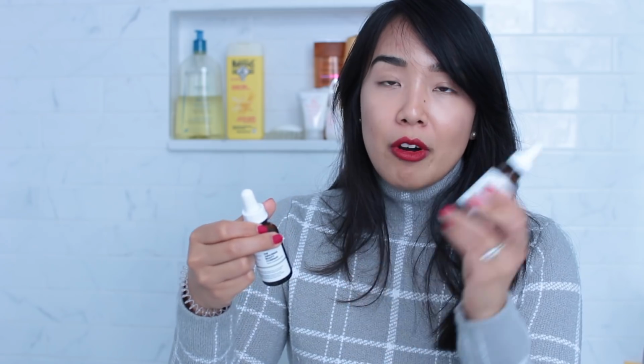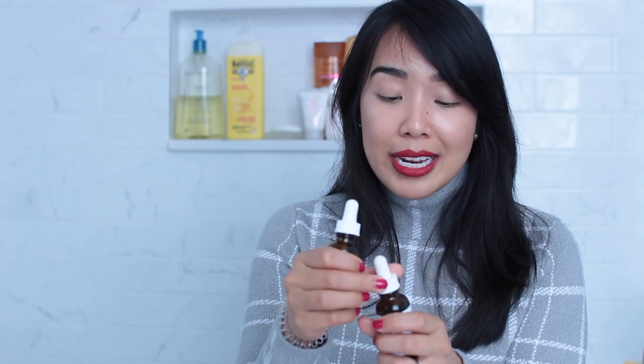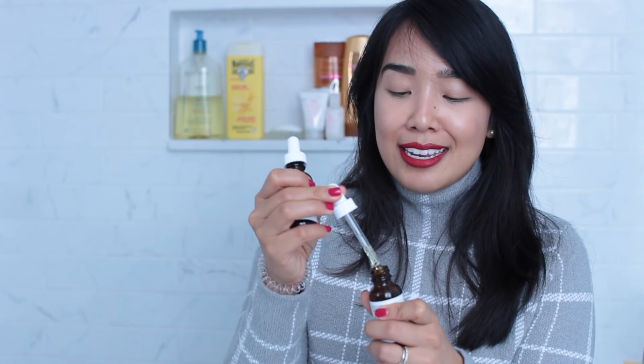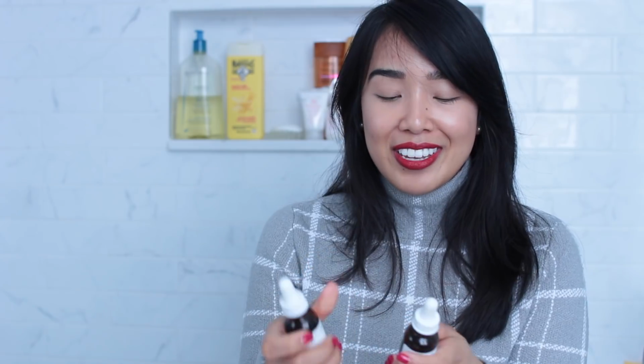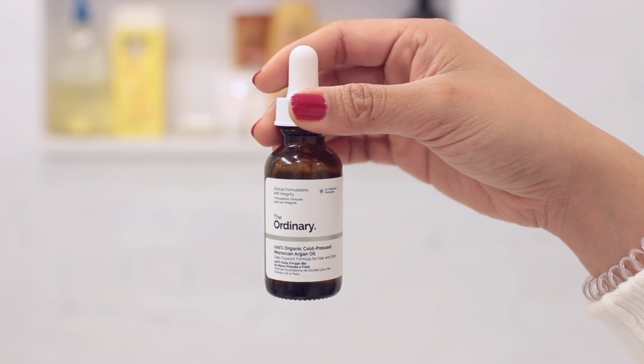I also have a couple of oils from The Ordinary, the Moroccan Argan oil and the Plant-Derived Squalane oil. They are 100% concentration, which is great. Of course, they are very naturally scented, so there's no fragrance in either of these. I got the Moroccan Argan oil just to use in my hair, and I do like it. I only use it at night as a treatment though, so I didn't use it to smooth out frizz in the morning after blow drying. I feel like it's too heavy for that. It will leave my hair feeling quite greasy.